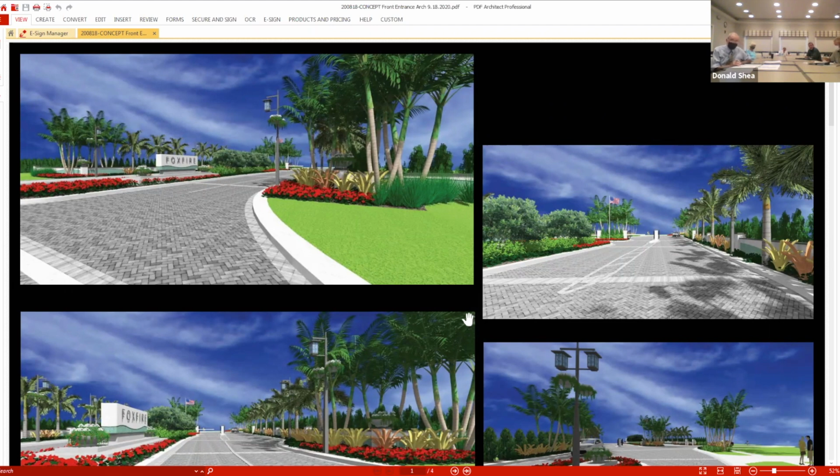So our process with the landscape committee and vetting the designs that are in front of you began almost a year ago. Approximately Thanksgiving, I was hired to begin looking at the areas, the real estate on either side of both entrances, as well as the clubhouse, to begin this design and essentially a rebranding or reprogramming of Foxfire itself.